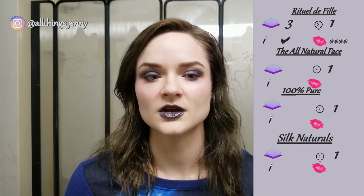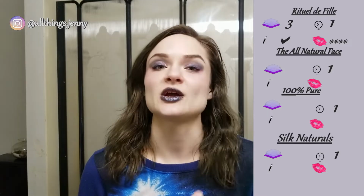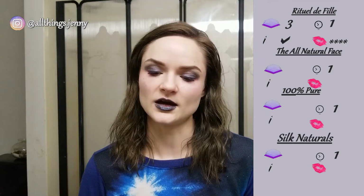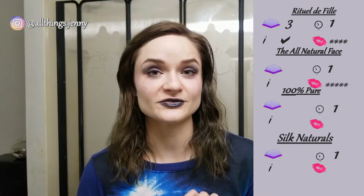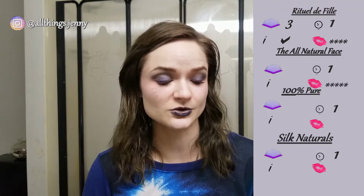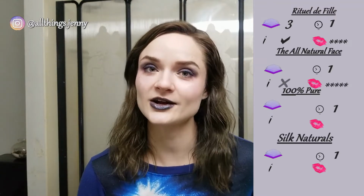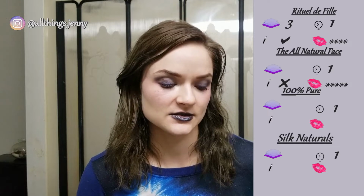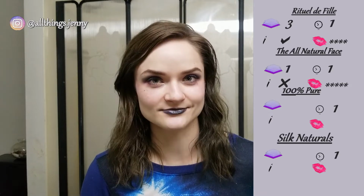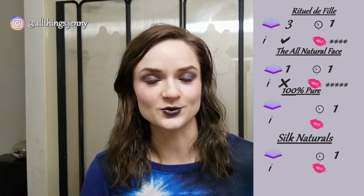The second one we tried was from the All Natural Face. It was their Black Cherry Liquid Lipstick. I gave it a 5 out of 5 stars for transfer because there was no transfer. It did not require a lip brush because it is a liquid lipstick, and it only took 1 layer to get it to full opacity. So that one is definitely the top runner.